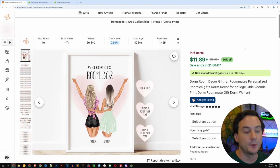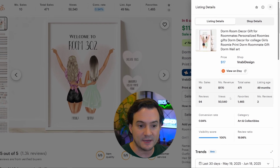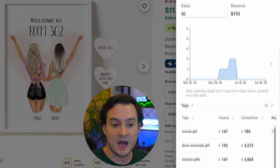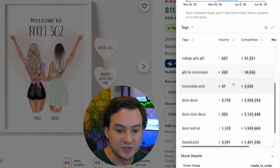I love that it's personalized, because Etsy does market themselves as the go-to place to buy personalized gifts and personalized products in general. And by the way, we can even click Analyze Listing here. It pops out from the sidebar. If we were going to sell this on Etsy, we can spy on things like what tags are they using that's driving traffic to this listing.